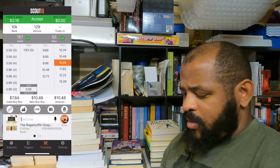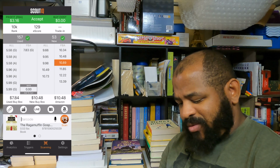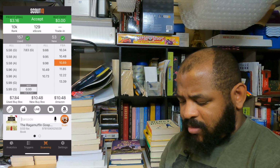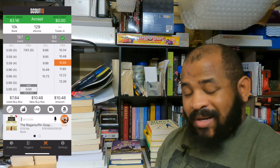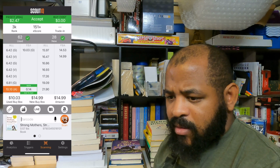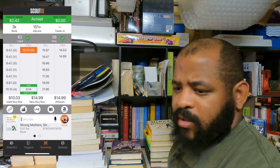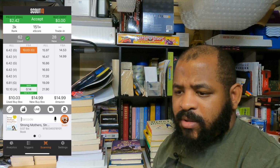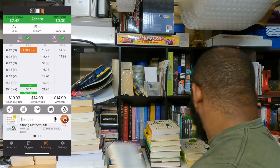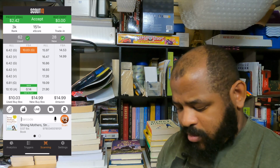Our next book, it has a little bit of wear, nothing too detrimental. I'm pretty sure I can probably mark this one as good on Amazon, but again, let's scan it and see what we're looking at. So even at good, we're looking at a potential profit of $2.42. So I'll take it. Next book.